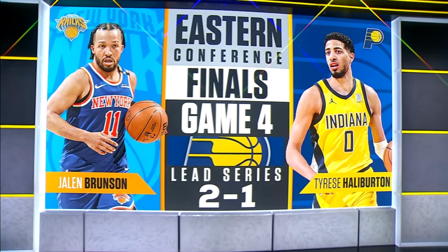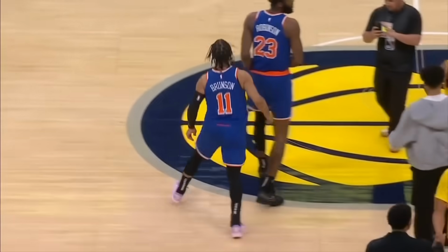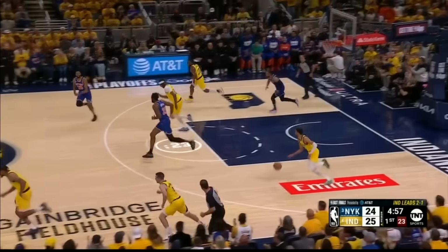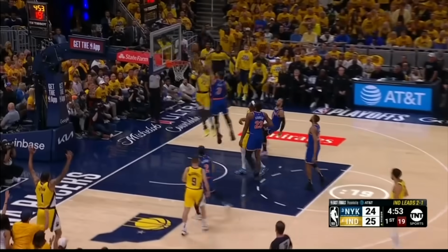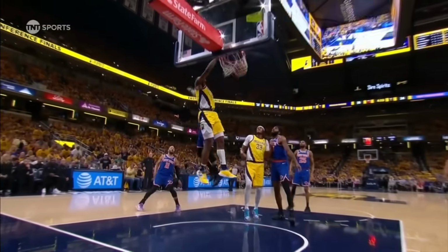An opportunity for the home team to take a 3-1 series lead here as the Pacers and the Knicks play an entertaining ball game that was high-flying in the first quarter. John Halliburton back to cheer on his son. And speaking of high-flying, there's Aaron Nesmith, the three-point marksman, attacking the rim.